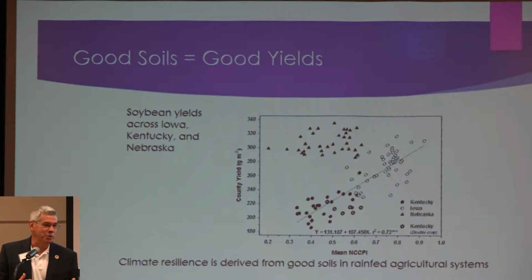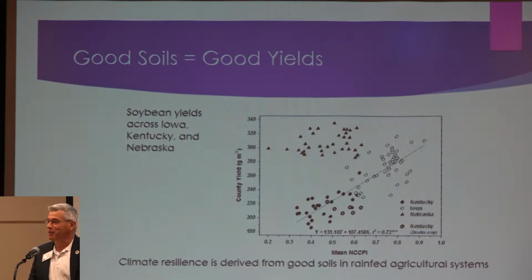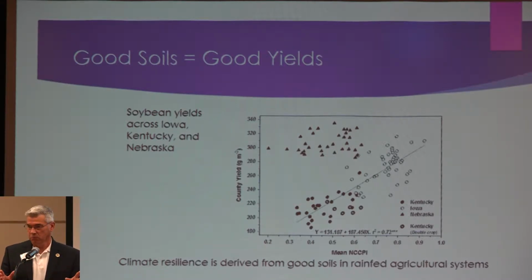It's not that Nebraska knows how to grow soybeans any better than Iowa or any of the other states that are out here. It's the fact that we cherry-picked only irrigated counties. If you can supply the water when the crop needs it during the season, the impact of soil doesn't really make that much difference. But in a rain-fed environment, which the Corn Belt really is, the quality of your soil relative to its productivity has every bit of impact.